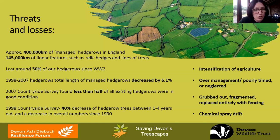And then the 2007 countryside survey found that less than half of all existing hedgerows were in good condition. So those that we do have that still persist aren't necessarily being managed in the most beneficial way. The 1998 countryside survey found a 40% decrease of hedgerow trees. So we will cover hedgerow trees later on in the presentation. They're really key features of our hedgerows, incredibly important for wildlife. And we're seeing that less and less of those are being planted and nurtured. So a 40% decrease in those between 1 and 4 years old, and a decrease in overall numbers as well since 1990.